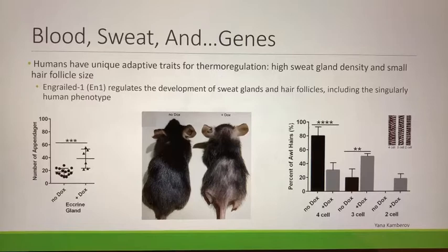In humans, EN1 is also expressed at the time of sweat gland formation. Therefore, we hypothesize that mutations which led to an increase in EN1 expression have contributed to the human skin phenotype of increased sweat gland density and smaller hairs. However, we don't know what regulates EN1 expression.